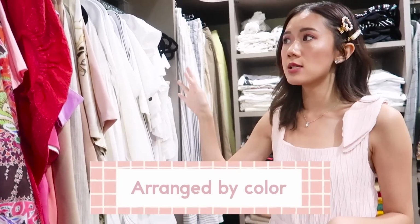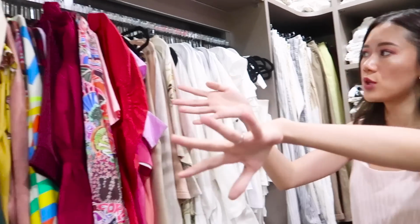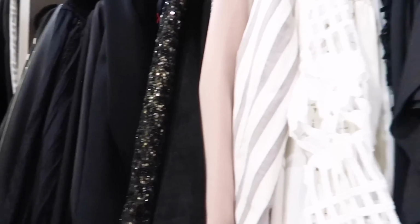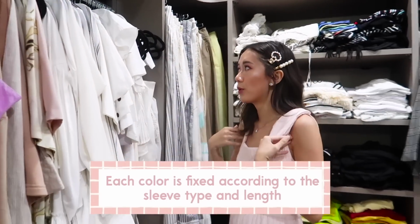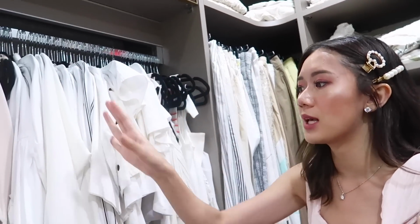So again, it's fixed by color like in my previous walk-in closet tour. So it's like whites and then moves on to the rest like creams and then pinks and then yellows, greens, blues, grays, blacks. So again, each color is fixed according to the sleeve type also. So we've got like mga sleeveless furs or spaghetti straps and then patik ng patik and palong ng palong.